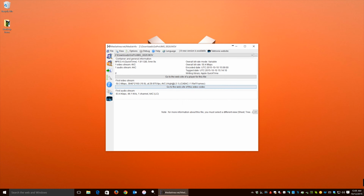And it tells you here's the dimensions, so 3840 by 2160, which is UHD. Not technically 4K, but we'll just call it 4K. And again, the bit rate is 50.4, and it's 5 minutes and 9 seconds at 1.81 gigabytes. And the audio stream is 44.1 kilohertz. And it's 83.4 kilobits per second.